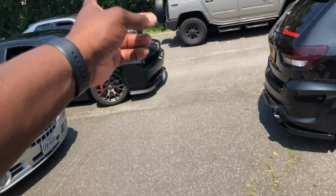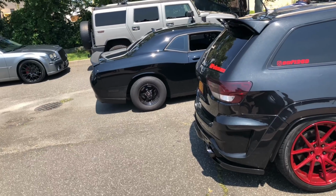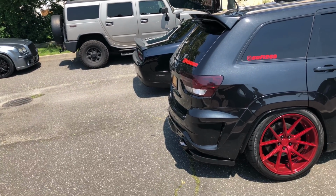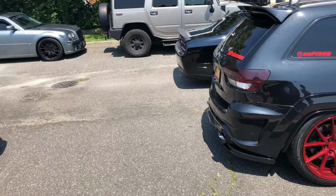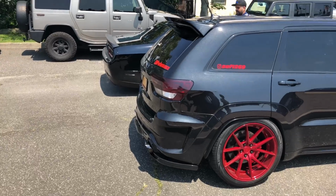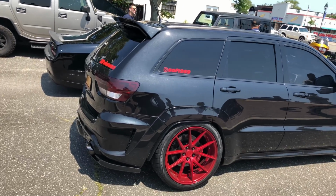But that's a Hellcat, and he took the badges off. I don't know why he did that. Who wouldn't know? You can't hide that. Listen, when you look at a Hellcat Challenger, you know exactly what it is.